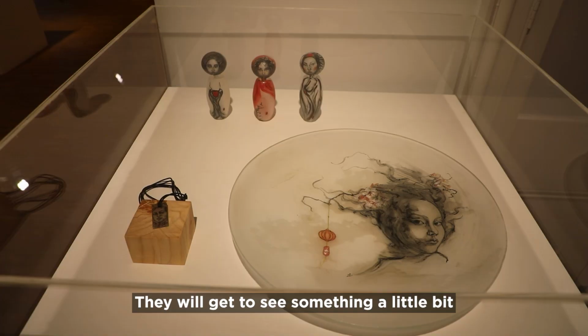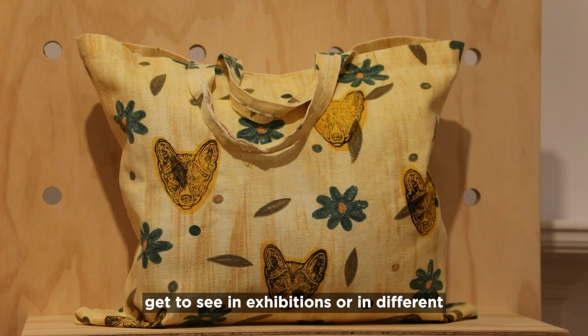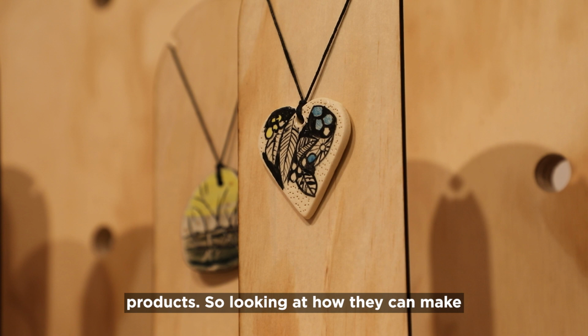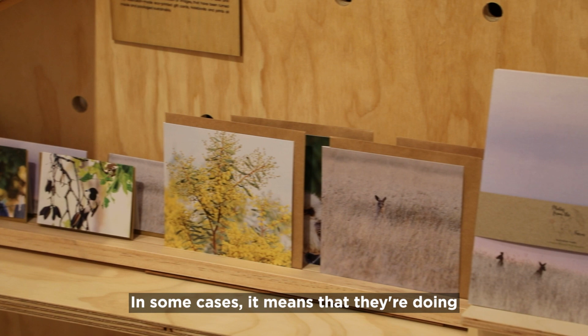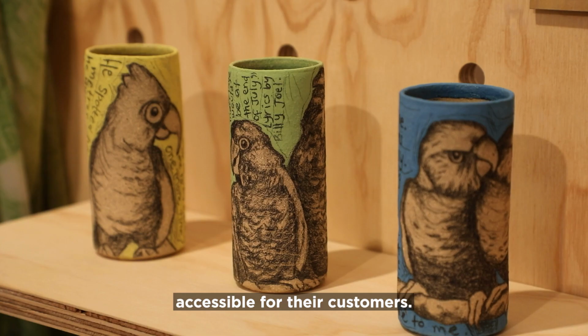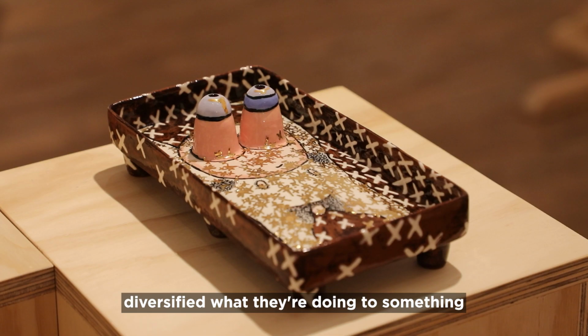They will get to see something a little bit different from the artists that they normally get to see in exhibitions or in different shops around town. They've all been redeveloping their products, so looking at how they can make more money from their arts practice. In some cases, it means that they are doing smaller scale works, which is more price accessible for their customers. And in other cases, people have really diversified what they're doing to something a little more commercial.